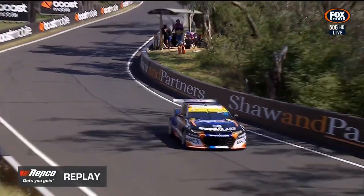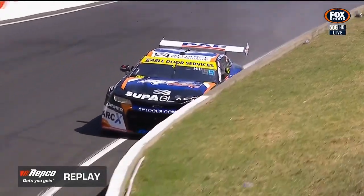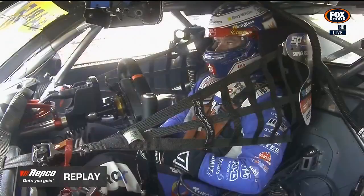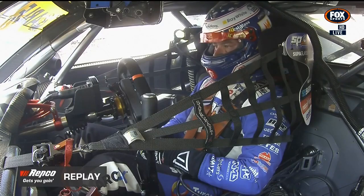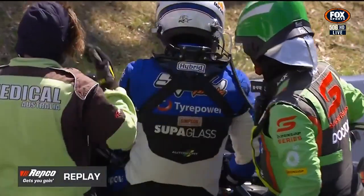Here's the reason for the red flag for Cameron Crick in the SP Tools entry. Question marks over whether or not there was some right-hand contact with the wall that disturbed the steering prior to getting down here to the elbow. Remembering that coming down that part of the mountain, you're getting back to the best part of 185-odd kilometres an hour on the approach down there. Good news is that he's all OK and out of there.